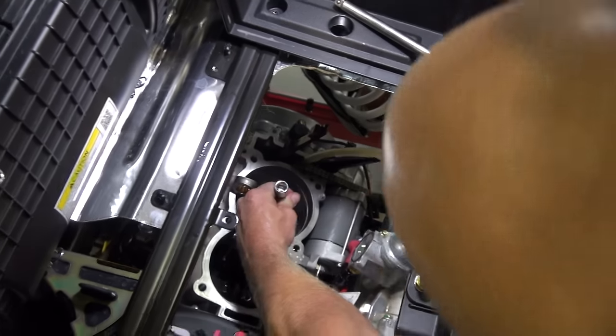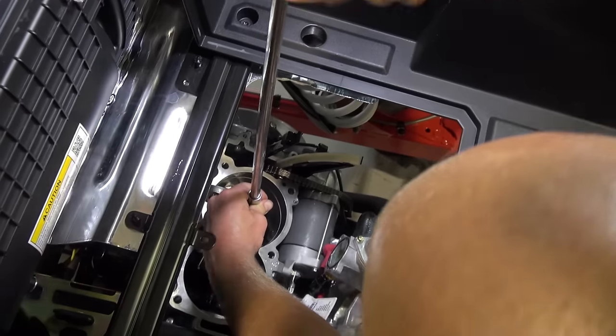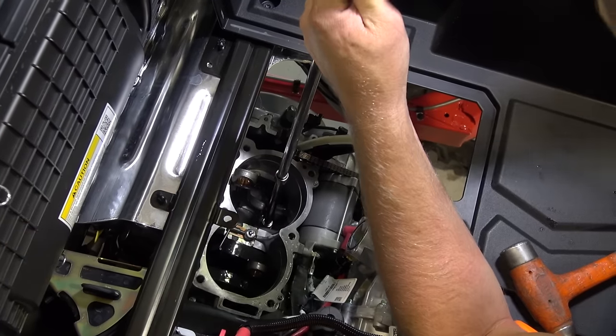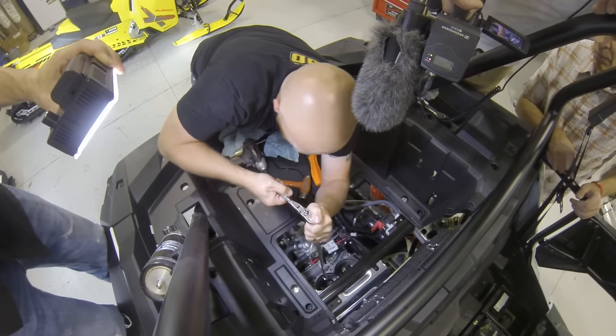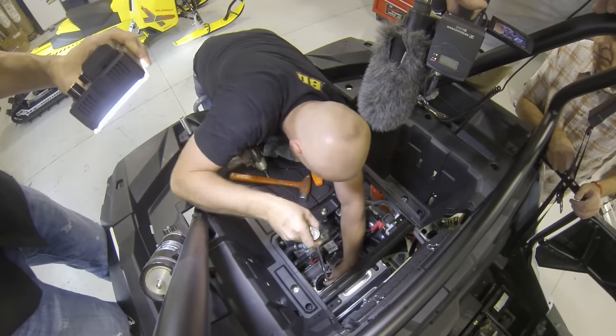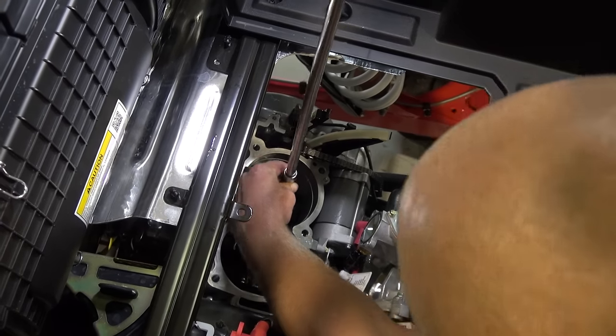One of my good friends that's a dealer for me made a tool like this. He does the whole job like this one, a little eighth turn at a time. It's just the patience thing. It is the patience thing.